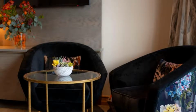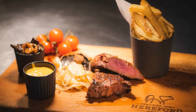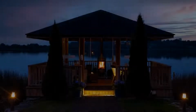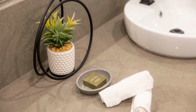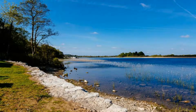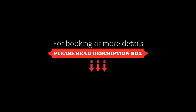The check-in time of this hotel is 4 p.m. and the check-out time is 12 p.m. Pets are not allowed in this hotel. The hotel accepts major credit cards and reserves the right to temporarily hold an amount prior to arrival. Guests are required to show a photo ID and credit card at check-in.